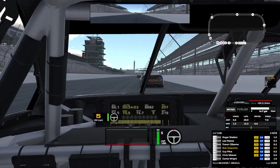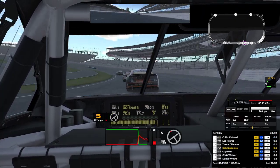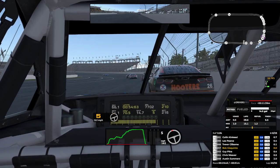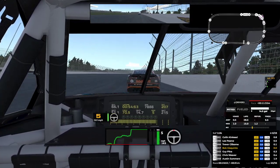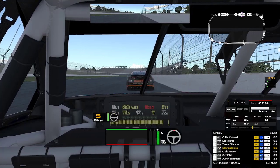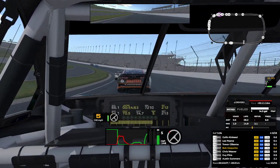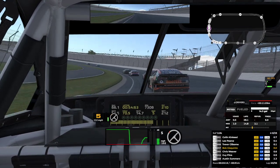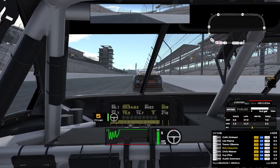The turn, missed my braking zone a little bit. Had a good run on the 26, but didn't have anywhere to go with it. And he gets a better exit there. Big wiggle there from the 26. Yikes. I went Tokyo drifting there.